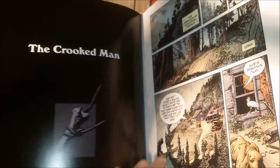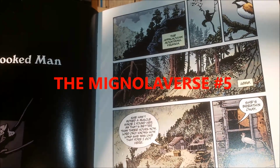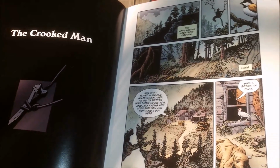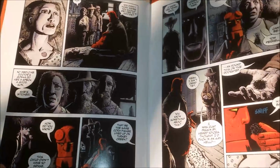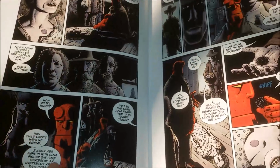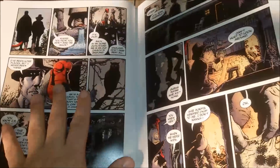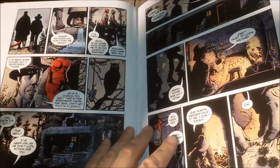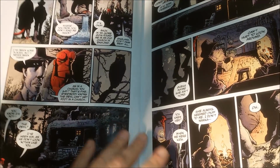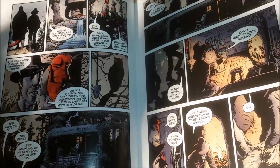First and foremost, it's The Crooked Man, which is set in the Appalachian Mountains, in the Appalachian Woods. And Richard Corben tells us in the annotations in the back that he always wanted to do something like that with Hellboy, to portray him as an aimless wanderer. And that's definitely something you can get out of that here. I know this word isn't fitting, but this road movie feeling of going to places and leaving them behind.